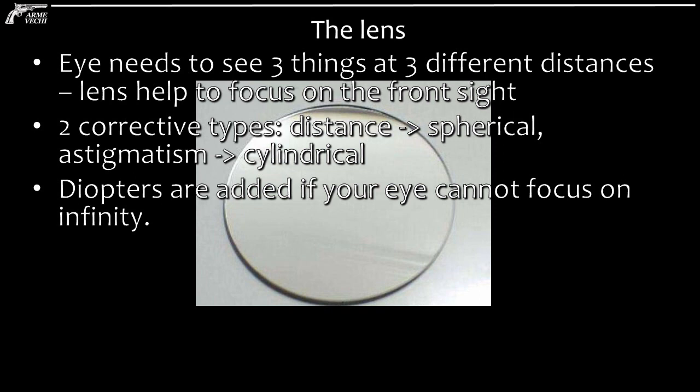Diopters add. If you stack a +2 lens on another +2 lens, that's the same as having a +4. Diopters can come in negatives. Instead of moving your focal point closer, they push it further away. They still add. Stacking a +2 on a -2 will cancel each other out.